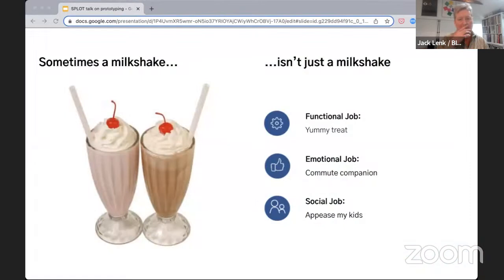So this investigation of milkshakes and this approach to understanding the user or customer is a deeper psychological approach, a way of putting yourself into the customer's shoes and trying to imagine what it's like to be them, to better understand what value they're receiving from your solution. And so, yes, a milkshake has a functional job, and that's to be a yummy treat. We now know it can also serve an emotional job as a commute companion. And there's other jobs, social jobs, which can appease the kids when they're going bonkers and you have to schlep them somewhere. It happens. So this is a breakdown and a way of getting underneath the skin of the psychology from the user's perspective. Jobs to be done.